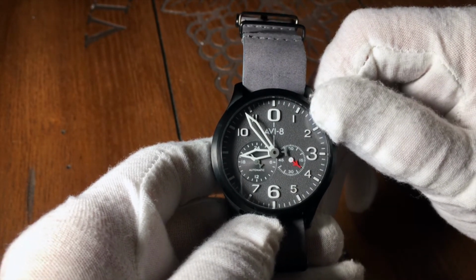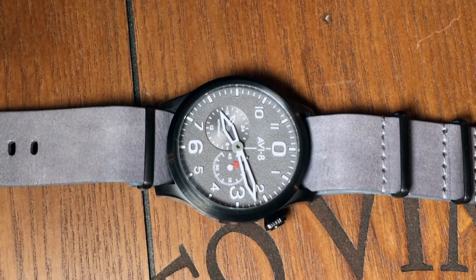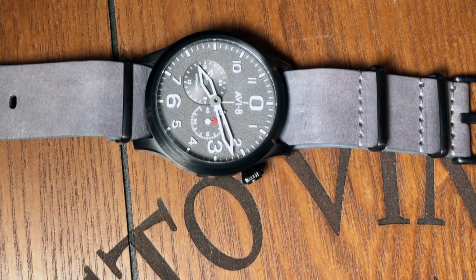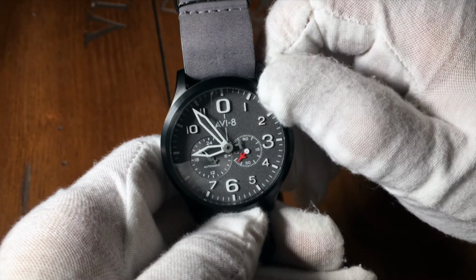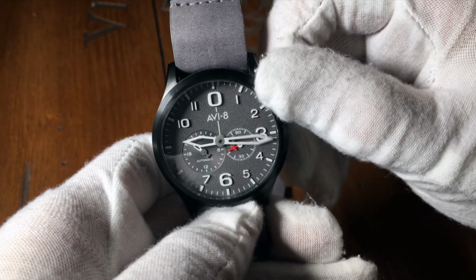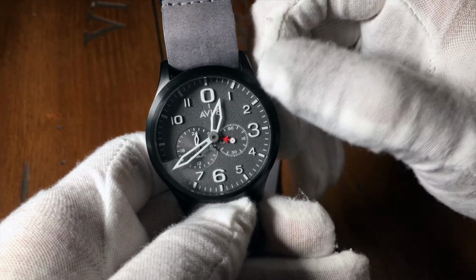While I appreciate the attempt at doing something different, I'm not sure it was fully thought out. The crown itself isn't necessarily small per se, but the combination of the shape, the size, and being that close to the lug make it a little more difficult to manipulate than if it were at the 3 o'clock position, as the lug tends to get in the way of my fingers as I try to grab the crown. Speaking of the crown, the watch is windable, but it is not hackable.